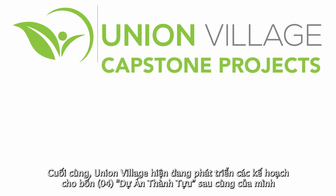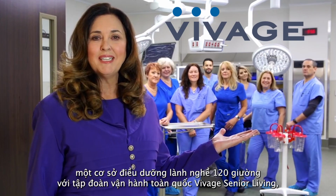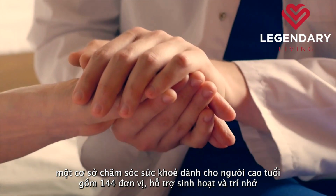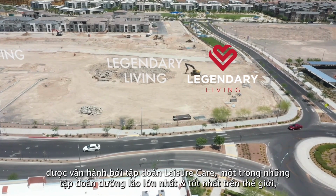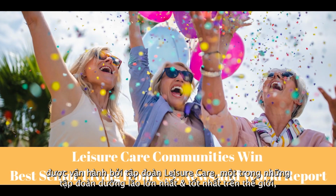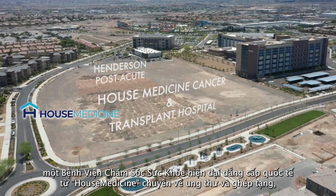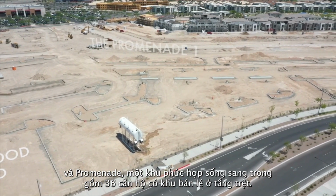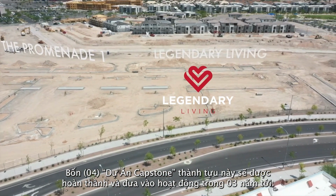Union Village is developing plans for its final 4 capstone projects to complete a full continuum of comprehensive health care with a 120-bed skilled nursing facility, with a national operator, Vivage Senior Living, a 144-unit senior living, assisted living, and memory care facility called Legendary Living, and operated by Leisure Care Communities, one of the largest and best operators in the world. World-class and state-of-the-art care from the House Medicine Cancer and Transplant Hospital. And the Promenade, a 36-unit living complex over retail on the first floor. These 4 capstone projects will all be completed and operating within the next 3 years.